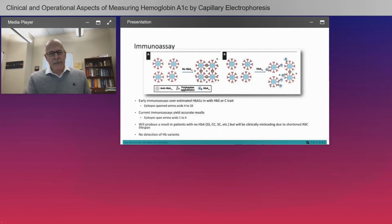However, even though the immunoassays in use today span amino acids 1 to 4 and yield accurate results, they will also produce a hemoglobin A1c result in individuals who don't even have hemoglobin A. For example, individuals with hemoglobin S disease that are homozygous for hemoglobin S will get an A1c result. While that alone is misleading, because you have a hemoglobin A1c result in a person who doesn't even have hemoglobin A, individuals with sickle cell disease also have red blood cells with a decreased lifespan. And if red blood cells have a decreased lifespan, then hemoglobin A1c results will be clinically misleading because they'll be lower than they would be in individuals without shortened RBC lifespans.